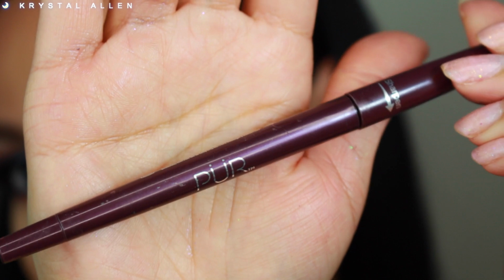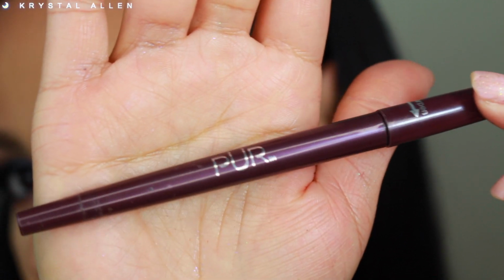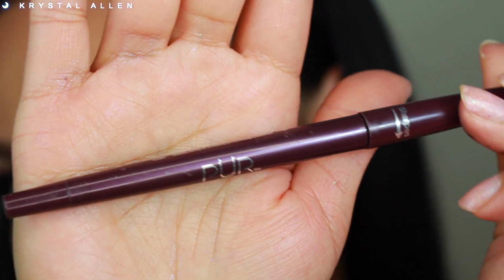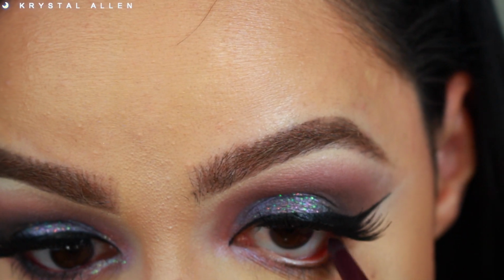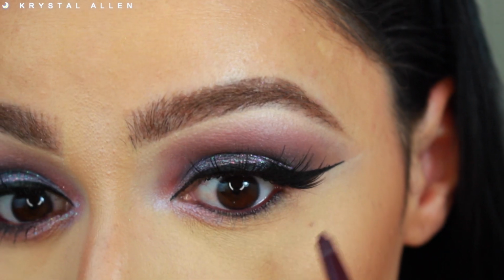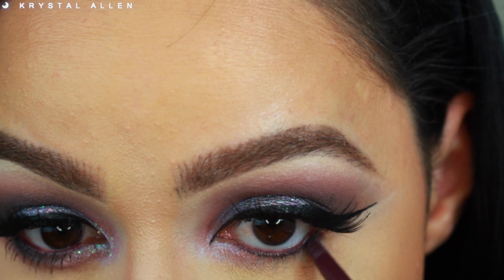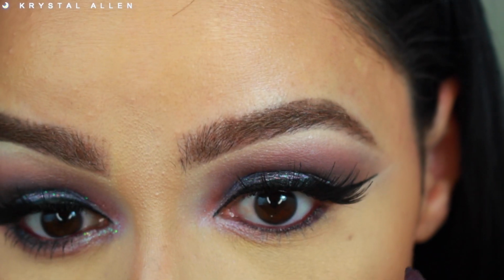Okay, so now for the waterline, we're going in with this purple shade. It's by Pure Cosmetics. It's called Rain. This is their On Point eyeliner pencil, and we're just going to run that through the waterline. Okay, and then I'm also going to take that along the outer third of the lower lash line just to add some more definition there. Oh, my eyes are super watery.